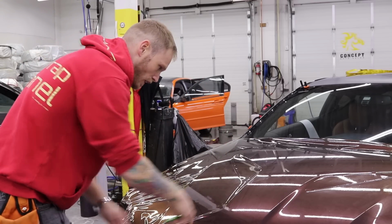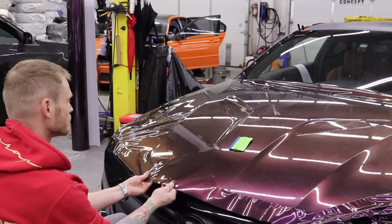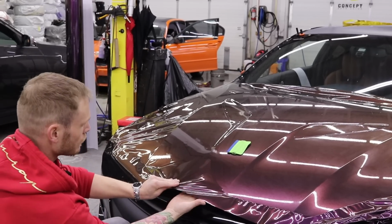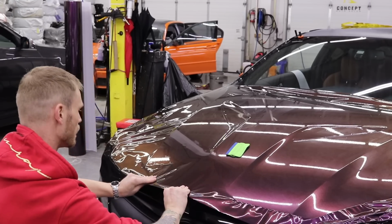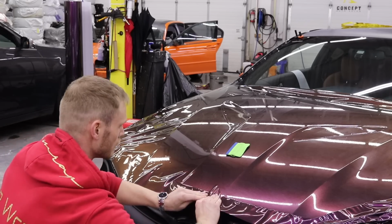So again, I'm just going to pull down, those should mostly go away. Level it out a little bit, a little bit that way. Spread it out. Spread it out.